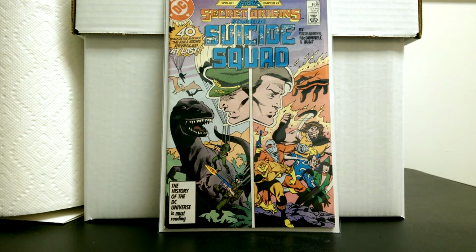The Secret Origins 14 that I'm showing right now, I actually got 2 weeks ago in my previous haul. I just forgot to show it. I found this in that really disorganized comic and hobby shop, and it's not in perfect condition by any means. But I saw that so many of you guys have been showing it. I was able to pick it up for $1, and it's a good pickup nonetheless.